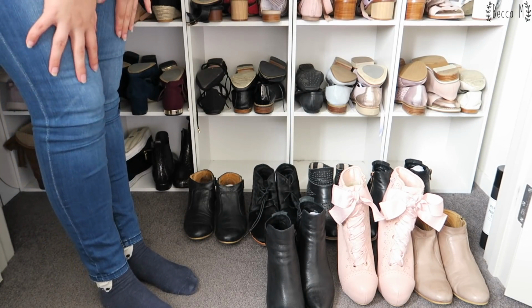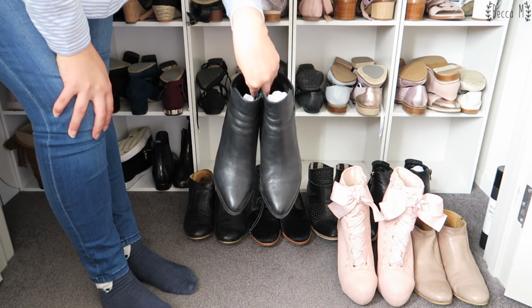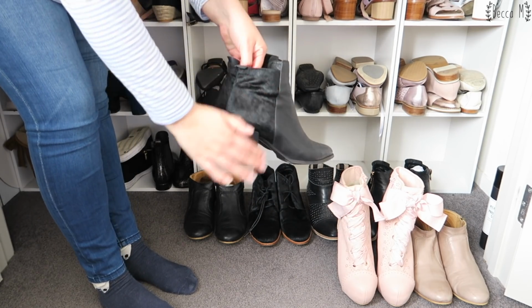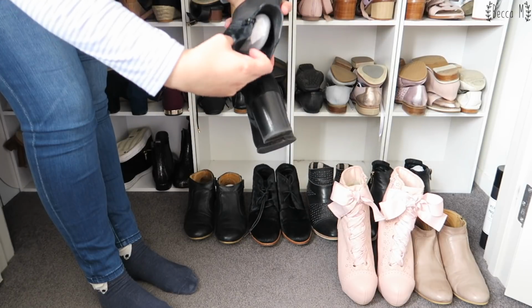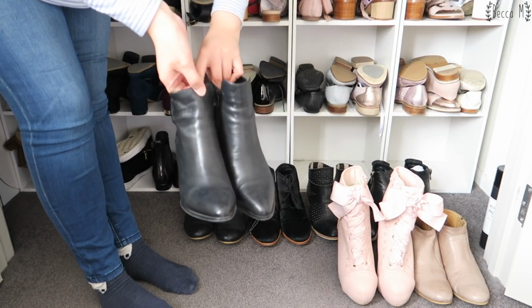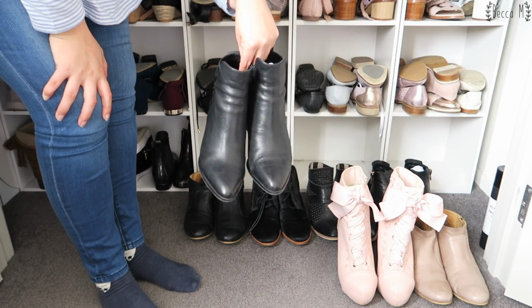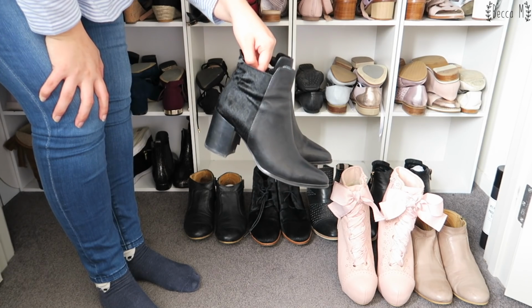I only have 2 pairs of heeled boots. I have these black ones which have got pointy toes and they have pony fur down the back. And these, I keep them stuffed because the pointy toes do get a little bit deflated, and this keeps the leather looking really nice. These are a bit dusty actually. But these ones I am keeping for sure because they are my only heeled black boots.